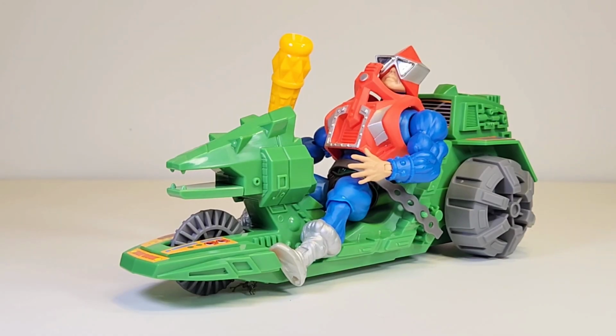So yeah, there he is. He looks good. The thing I do like about this version is you can actually put his feet right on the foot pedals or whatever. The old school one, he could never really get his butt to sit down very well. His feet never really sat on the foot part. But yeah, it looks cool. I'm gonna have a lot of fun with this vehicle.